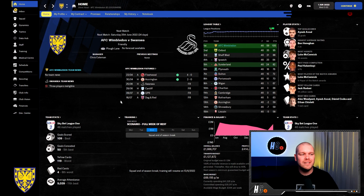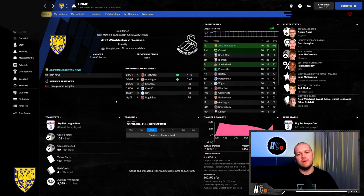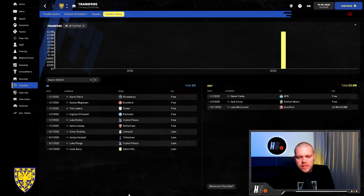Now we go into season number 2, as we're going to be a championship club. Wimbledon back in the championship. Let's get it. Right, guys, here is the transfer update going into season number 2.